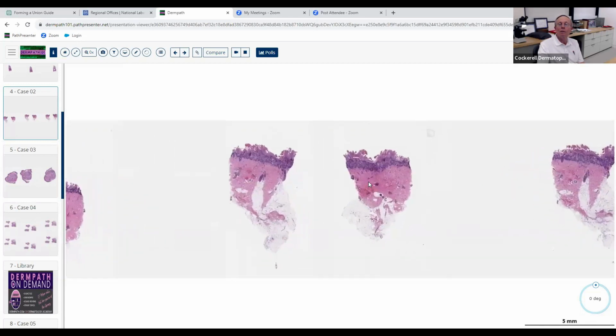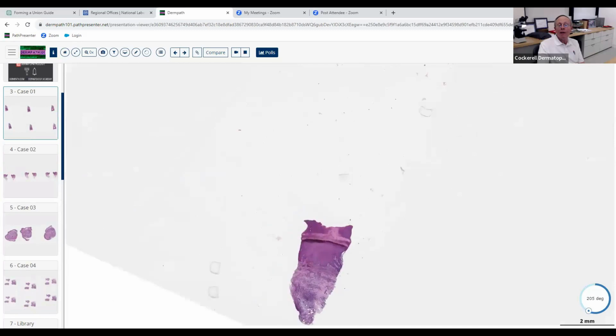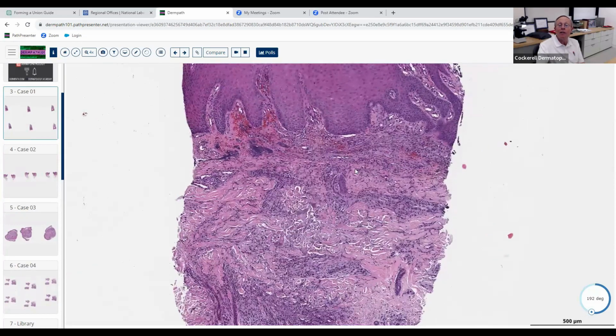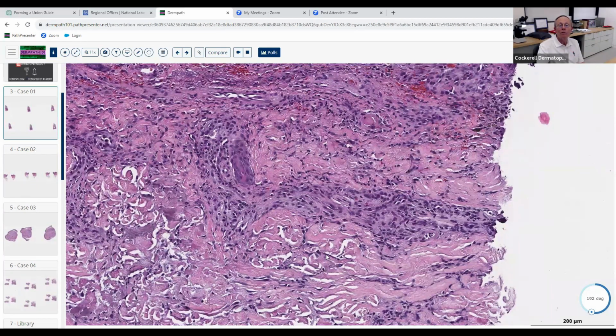Okay, this is Dr. Cockerell? Yes. Do you mind going back and zooming in on where the palisaded histiocytes are? I couldn't see it very well. This whole thing up here is palisaded histiocytes in here. All these pale cells, these are histiocytes admixed with the neutrophils. So these are histiocytes, gotcha.